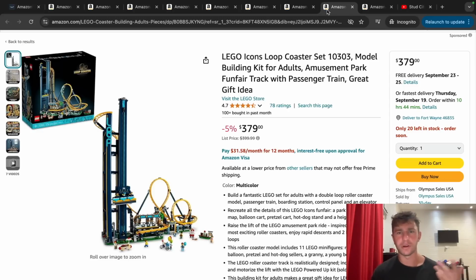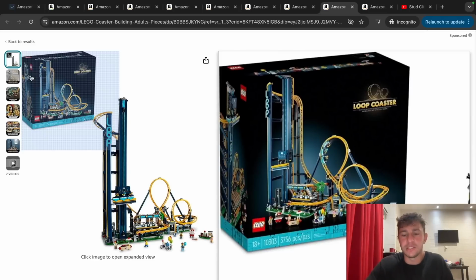Now, I will say this, $400 is definitely a very hefty price tag, or even 5% off at $380. However, it did go on sale in July during Prime Days. It went down to $280. And I think that's a pretty reasonable price point for a really, really cool set. And it does come with a ton of parts. It comes with 3,700 pieces.